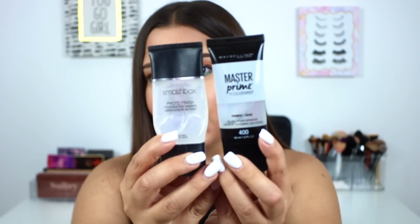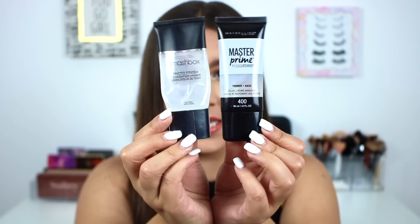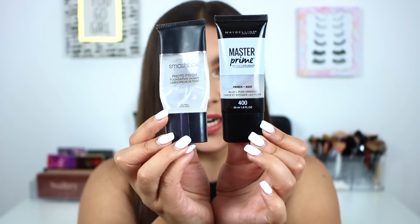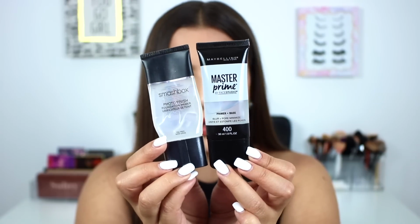Do you guys ever see products and they look just so similar to the high-end version? It's almost like the lower end or drugstore brand wanted people to know that they were coming for the high-end brand. So I don't know if you guys can see the two primers side by side right here, the Maybelline and the Smashbox. This is the older packaging of the Smashbox, but I just feel like everything about these two primers is so similar. Again, the Maybelline one just having the slightest bit of a thinner formula.